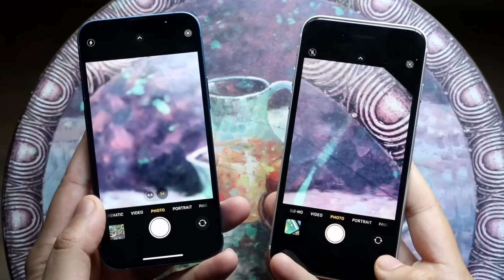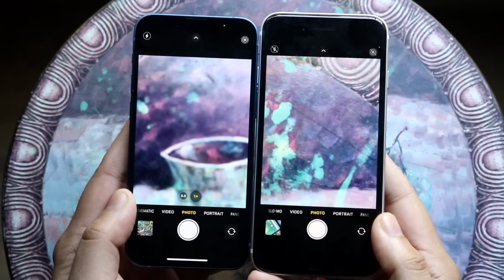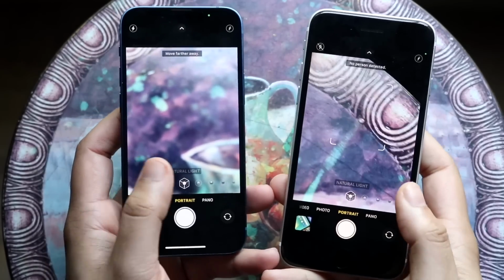Now, in terms of the camera features and everything, they're actually fairly similar. You can see, even with the viewfinder, it's almost exactly the same thing. Now, when you actually swipe through, you can see you have a little bit more of a feature set.